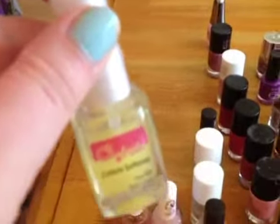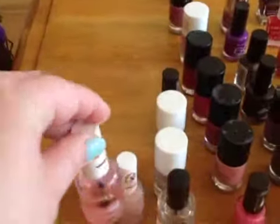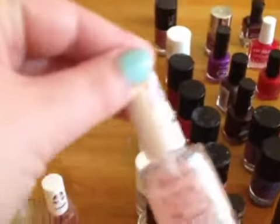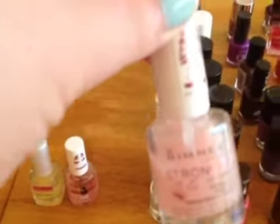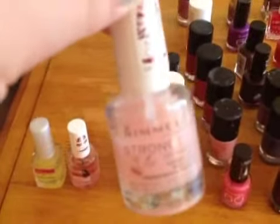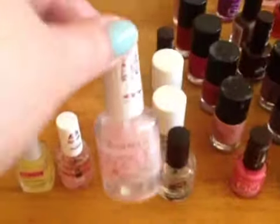First of all, here I have one cuticle softener, which I like, and I definitely want to keep this, and I'm happy with that. I have one nail treatment, which I like and I want to keep, and I have one base coat, which is the Rimmel Stronger base coat, which I do like. But when I use this all up, I won't repurchase it. I will repurchase the Catrice base coat, which is a third of the price and just as good.